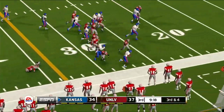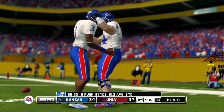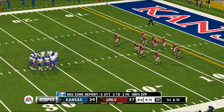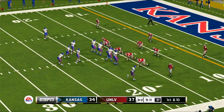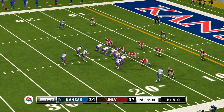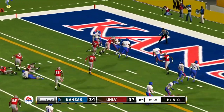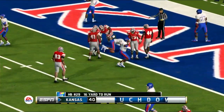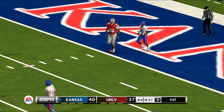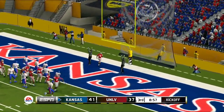Boom around the corner. He gets hit out of bounds around the 16-yard line. From the 16-yard line. It's first down. Red 2. Red 7. Red 6. Motion. The 10. Touchdown, Kansas. And he adds the extra point.